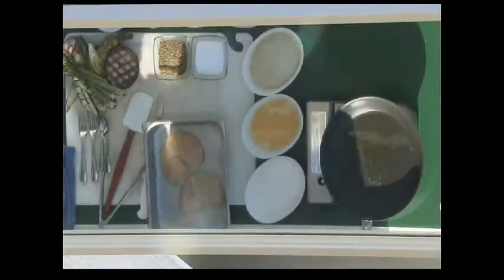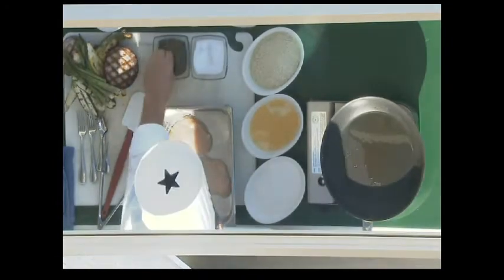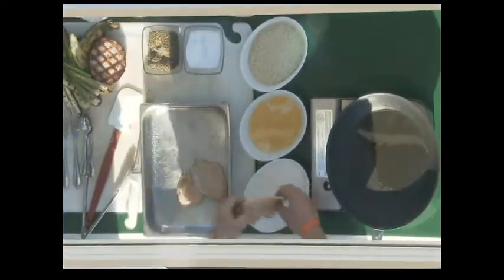We start with an all-natural chicken breast. Beautiful, fresh. Season it with a little bit of salt and pepper. And then just a standard breading procedure, which, in kitchen terminology, we put in a little bit of flour.